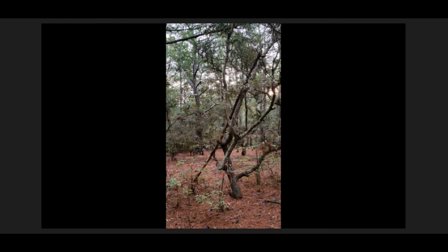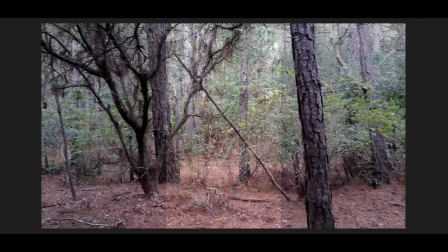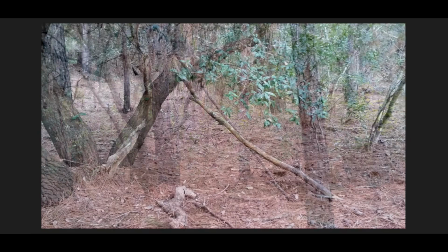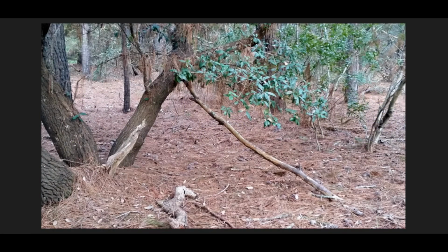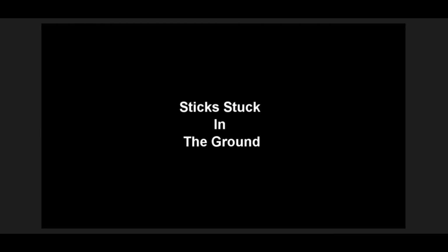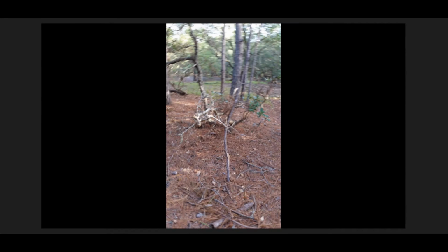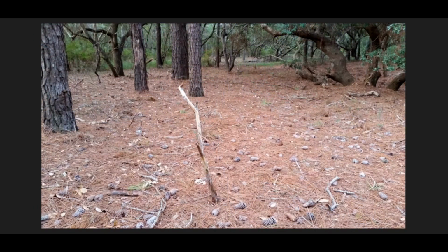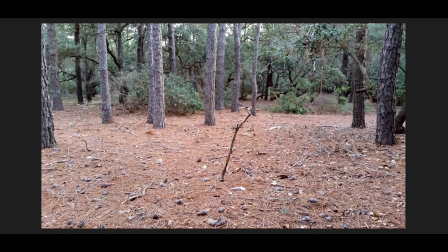Another big lean. And another. And another. And one of my favorite things, sticks stuck in the ground. Out of all Bigfoot sign, this tells me that there are Bigfoot in the area because there are only two creatures that would do this, a human or a Bigfoot. And I just don't know of humans going around putting sticks in the ground. So to me this says Bigfoot is in the area.